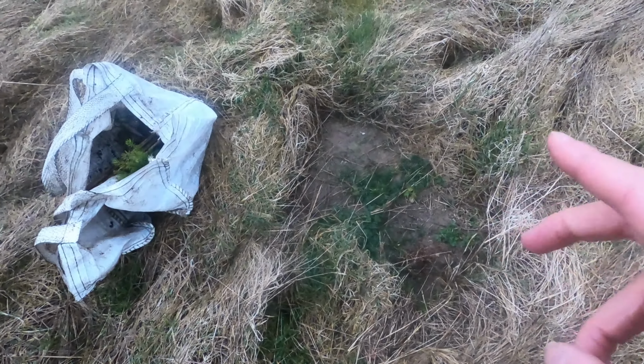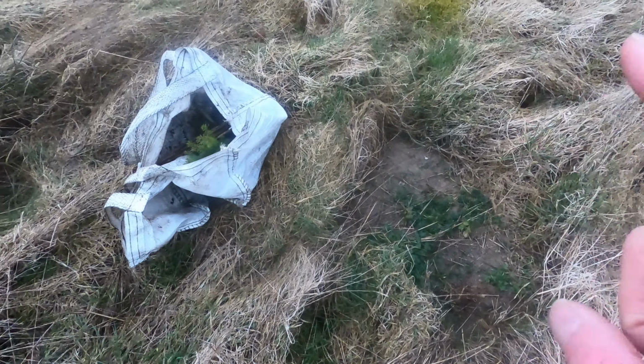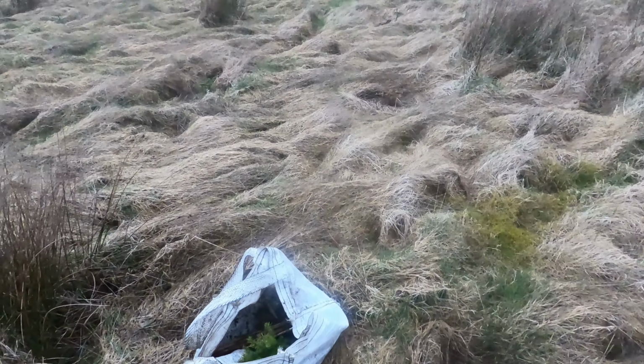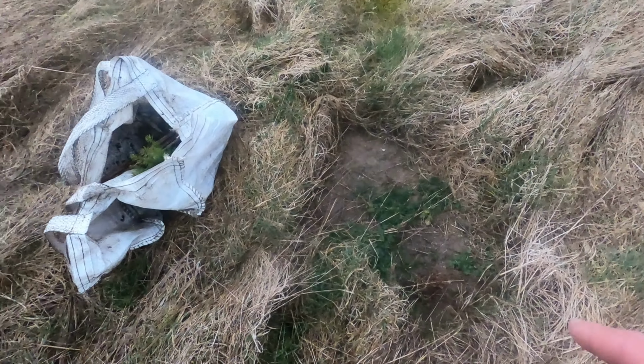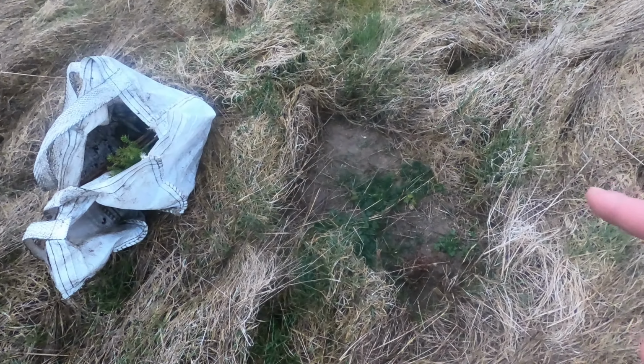Right, so I'm planting a tree to replace this dead Noble Fir. I've got no Noble Fir left, but I've got some Douglas Fir. This is maybe not the ideal position. We're a little bit higher up than I would like to plant Douglas Fir, but these are the only trees I've got left now. So we'll see how this gets on.